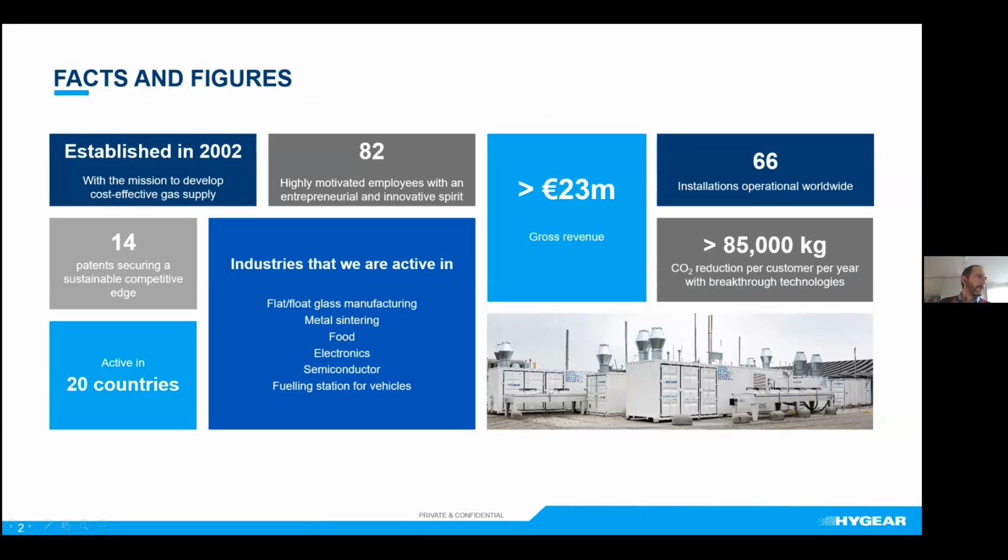First, some comments about HyGear. We're an SME, a small company located in the Netherlands. Our main office is in the city of Arnhem. And we have two offices, one, the headquarters, and also an office in Singapore, which deals with Asia, not only sales, but also service and support to the operation of the systems in that region.